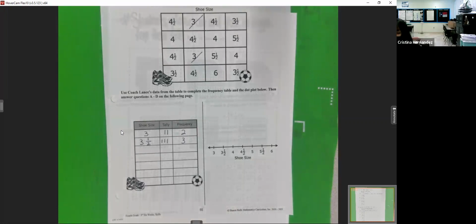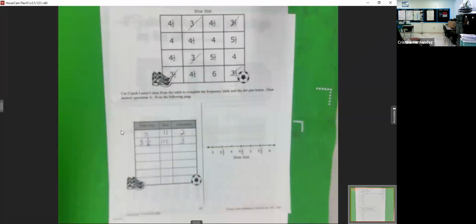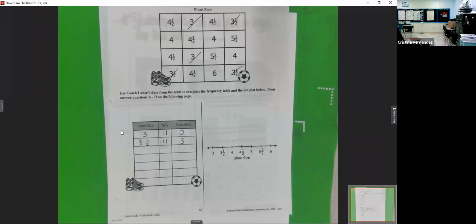What about the next size? What's after 3.5? Who can tell me? Oh, let me cross out my 3.5s. Who can tell me what's after 3.5?